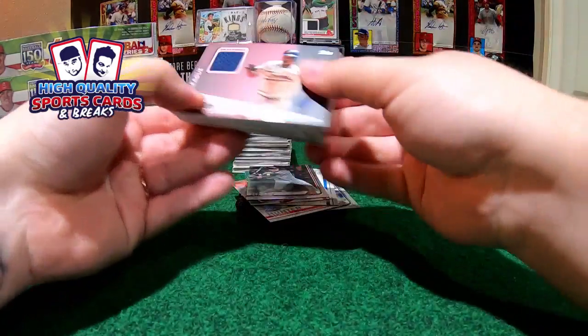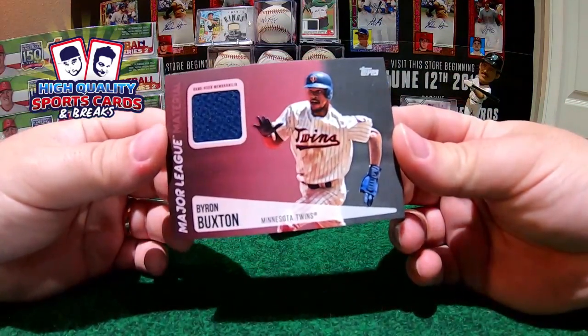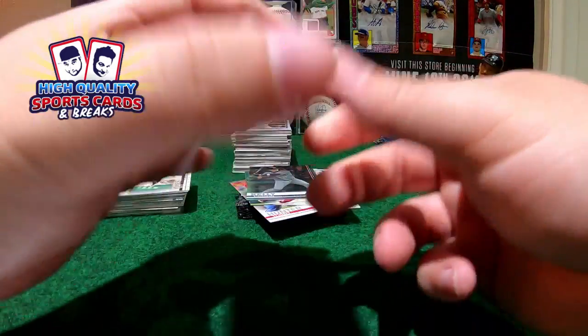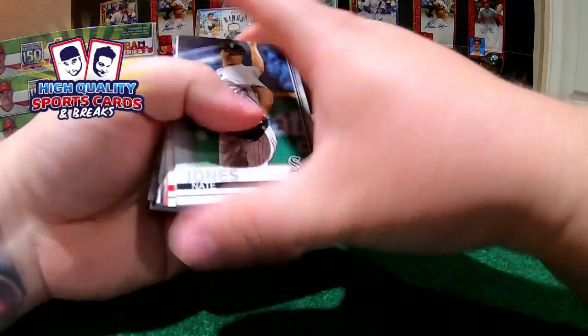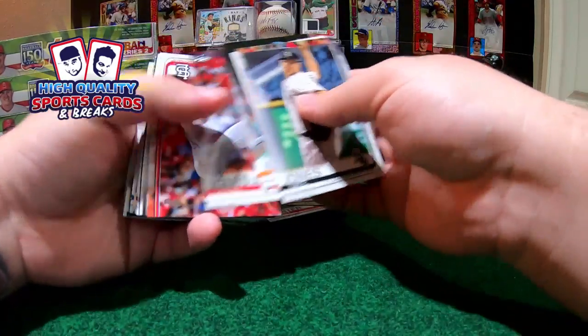Byron Buxton, Major League Baseball, Minnesota Twins, for the Weary family. Congratulations to Mike Weary, my friend. Congratulations, man. Nice Byron Buxton, navy blue piece of jersey. And you have the hit on this box.